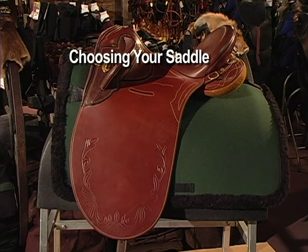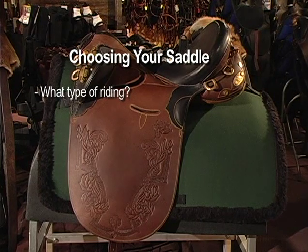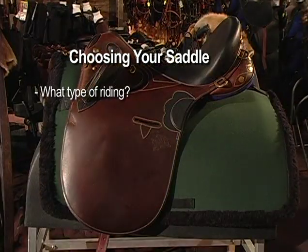First, what type of riding is involved? Will the rider be doing trail riding, ranch work, endurance riding, or a combination? Is the terrain flat or steep? How often does the rider ride, and what's the normal length of the rides?